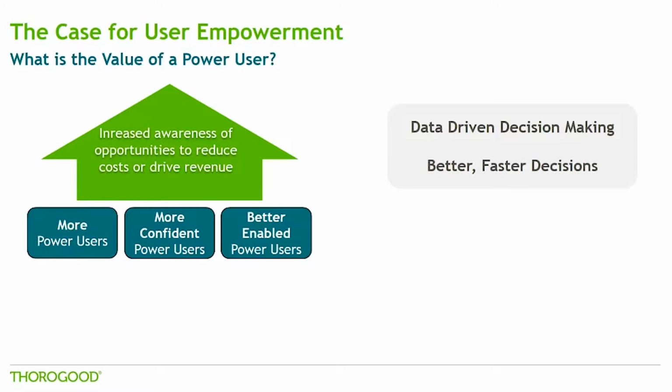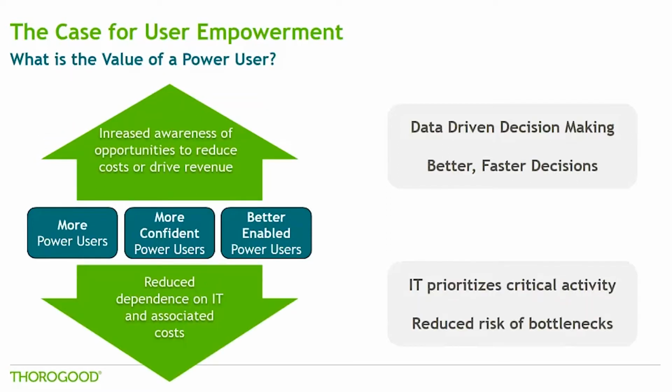But then on the other axis, there's also a pretty interesting play with IT. And we found that there's a lot of value to organizations in being able to reduce their dependence on IT and the costs that are associated with that. And that doesn't necessarily mean that you can downsize your IT organization, but we know that in today's market, there's an increasing amount of data. There are new data sources becoming available all the time, and there's more and more pressure on IT to provision that data and respond quickly to new critical value-add needs of the organization.